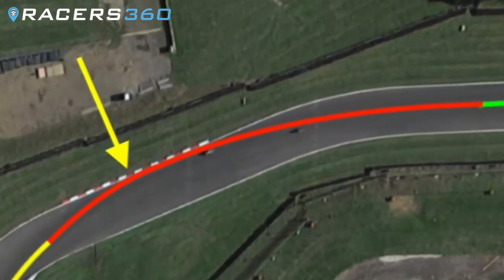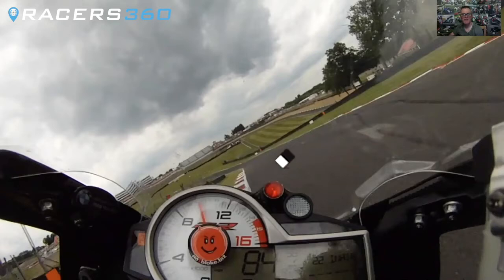There's a few things about it. It's very difficult at this point to get the bike over to the right-hand side of the track, to actually be on the right-hand side of the track approaching that point. So it's a little bit of a compromise. What I tend to find here is get the bike out into the middle of the track and then aim for the center of that, or the middle of that drift out curb.